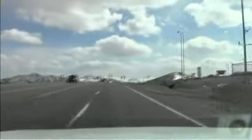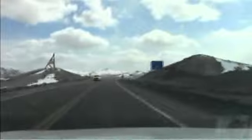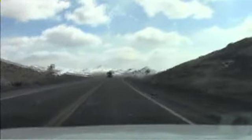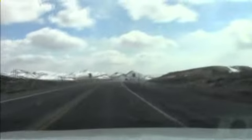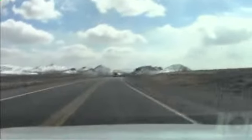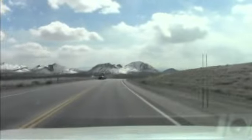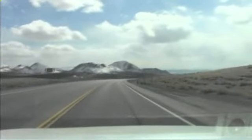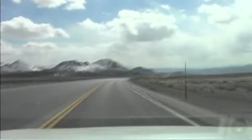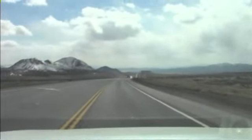And it looks like we've had lots of snow out here. Look at this. Snow out across the... I imagine Goldfield is full of snow. Yes. We're leaving, or going into Esmeralda County now. We're leaving Nye County and going into Esmeralda County. Goldfield 26 miles, about 26 minutes or so.